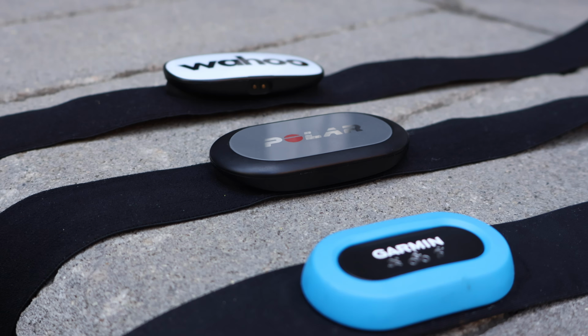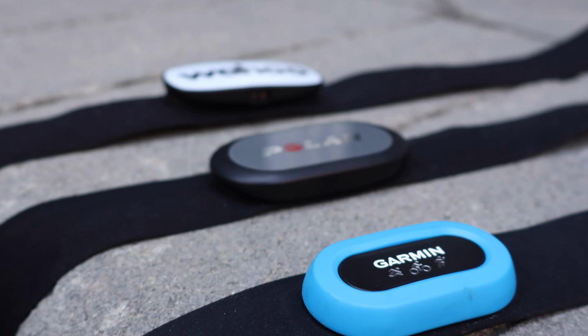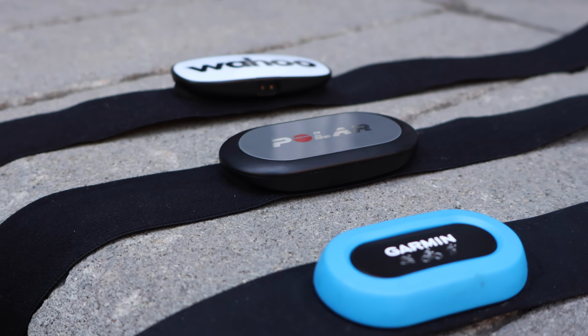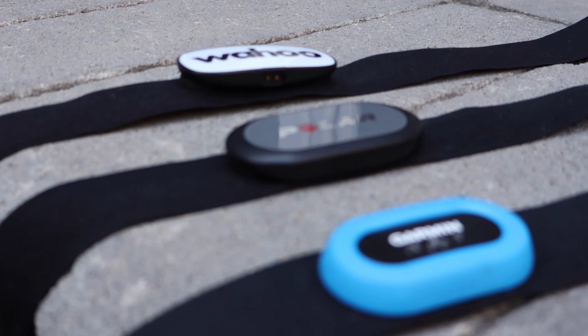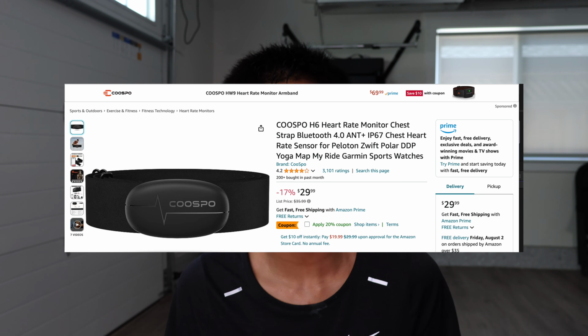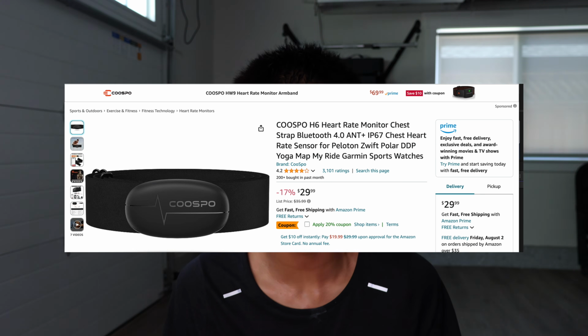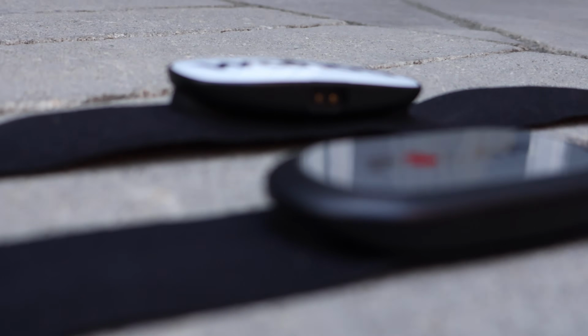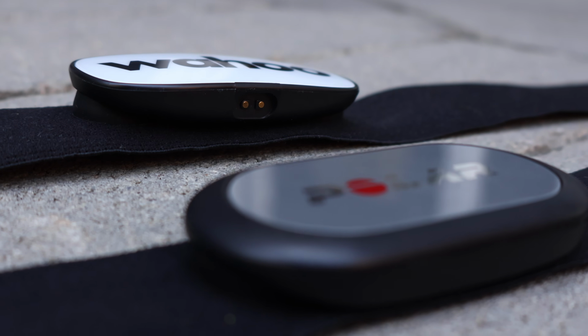Now, for those of you who are wondering why I chose these three heart rate monitors, it's because these are the ones that have proven really reliable in my testing, and these are the ones that I've enjoyed using the most. Now, there are others that you can find for much cheaper, like the Kuspu heart rate monitor on Amazon, but I haven't found those to be the most reliable, and I haven't heard the best things about them. But now I'm going to be giving you a complete comparison of the three of them, and I'm going to be telling you which one is my ultimate choice in the end.